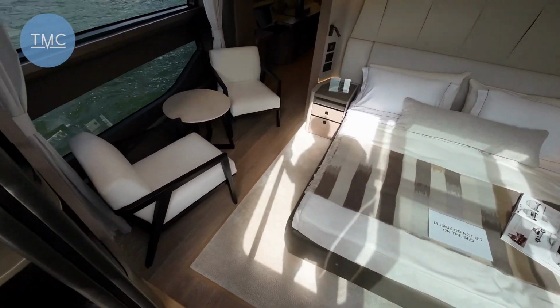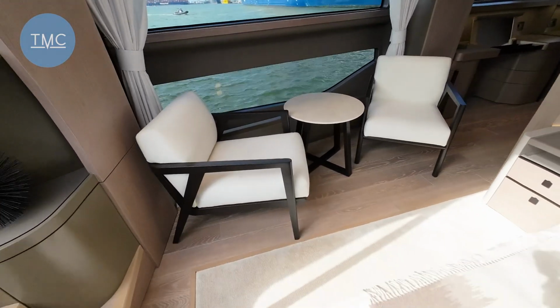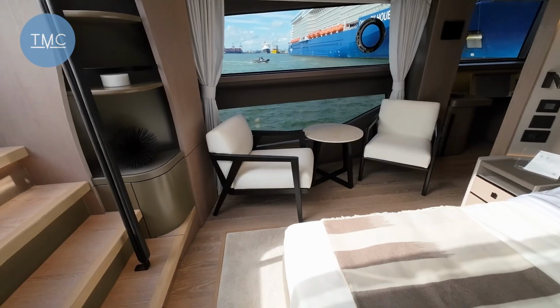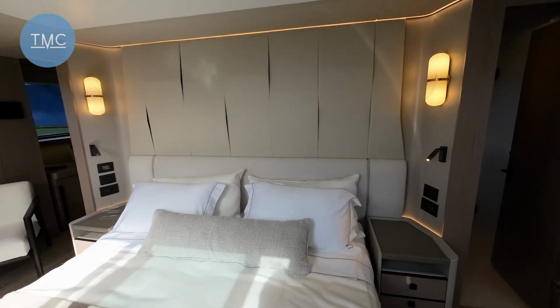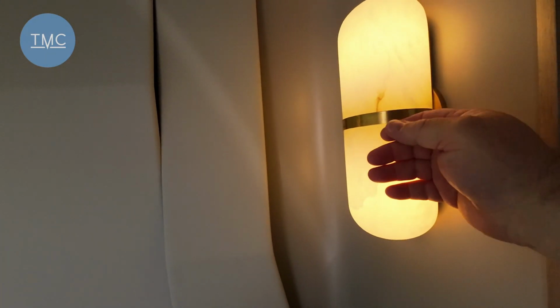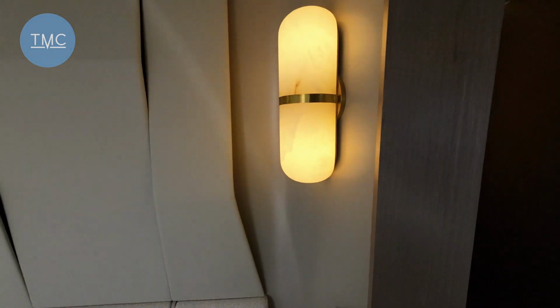Very, very different to our 88, right? Got this nice little seating area over here. Again, freestanding furniture on this one. I'm sure Sunseeker could configure it any way you want. And this lovely detailing on the headboard here. All this sort of wave pattern, and it's got this sort of leather look and feel to it. Just look at this. Very deco, isn't it? Very beautiful. That's proper glass.